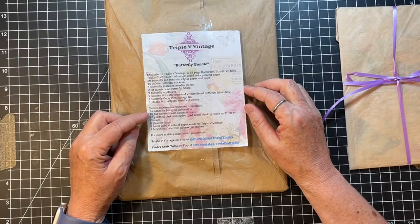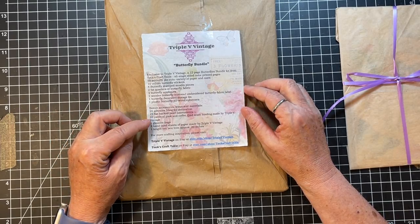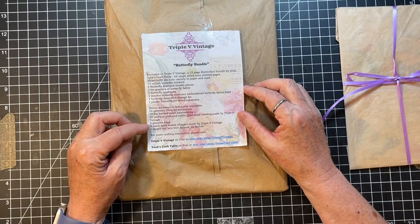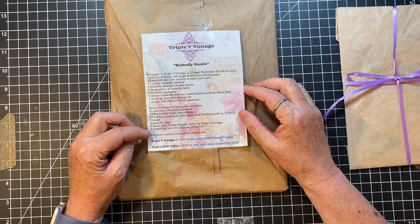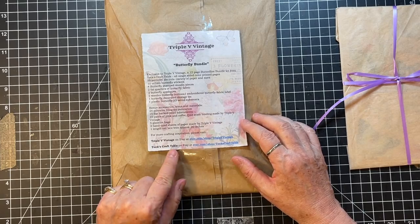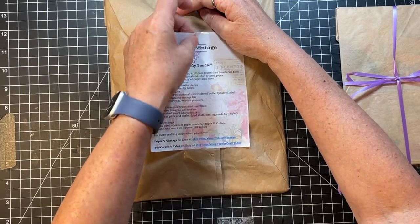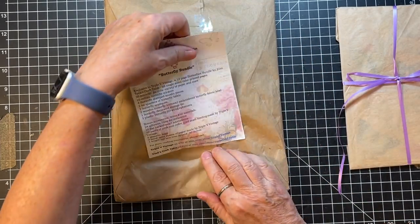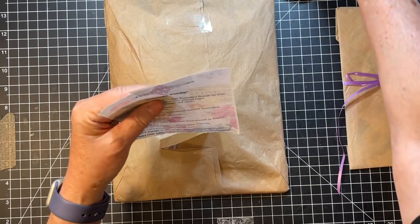Bonus accessories, trims, and materials are 24 adhesive bling for decoration, 15 flatback pearls, 10 yards of pink and coffee dyed seam binding made by Triple V Vintage, 5 glassine bags, 3 hand dyed sheets of paper made by Triple V Vintage, 1 length net lace, approximately 30 inches. And Triple V Vintage and Took's Craft Table will be listed below, as well as all the other shops I show today. So yeah, super excited to tear into this and see what we've got.